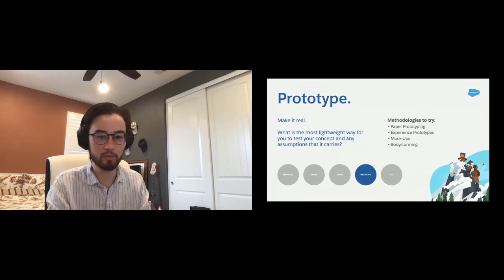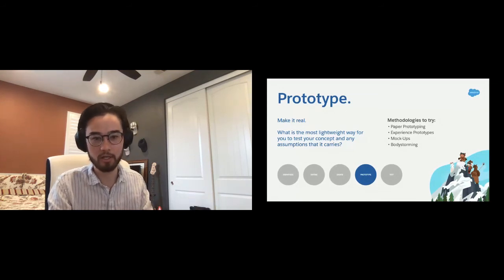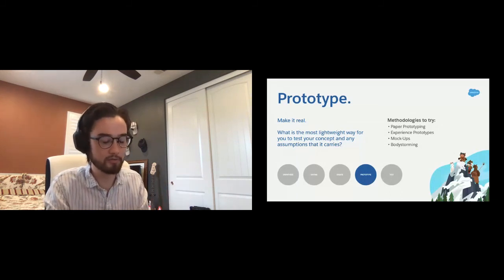You can mock an experience by setting up a fake diner in your living room and having your family members test it out. Really awesome ways to just think about it and learn more there. Mock-ups, bodystorming, all different ways to better understand the prototype.